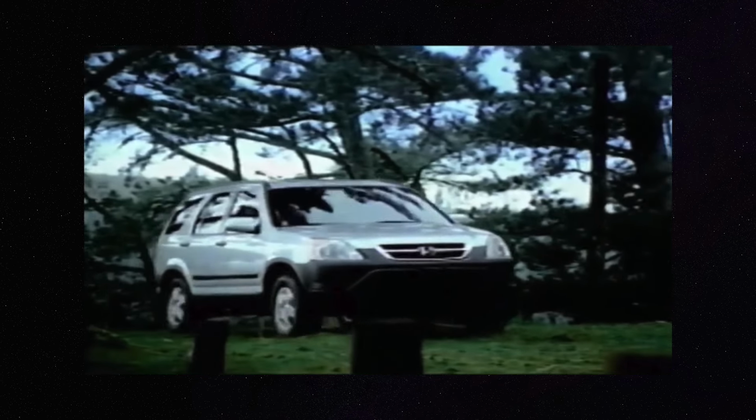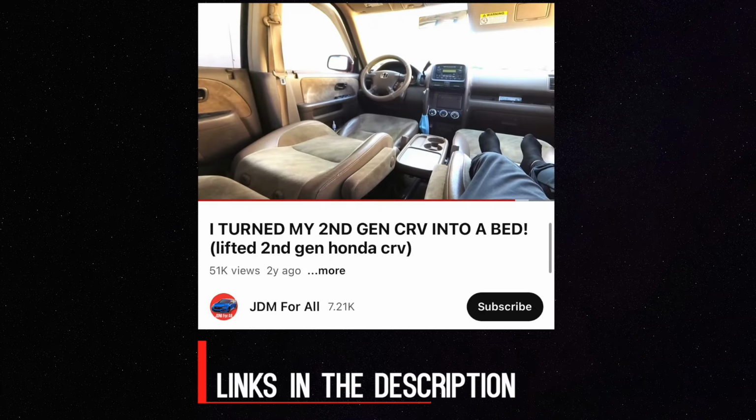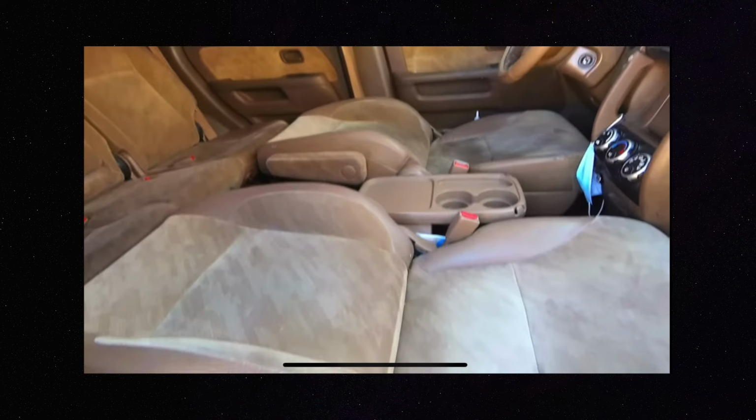One final thing that I like about the CRV is that the seats fold down like really far. So if you like camping or if the rent gets too high, get yourself a second generation CRV and find yourself a nice river.